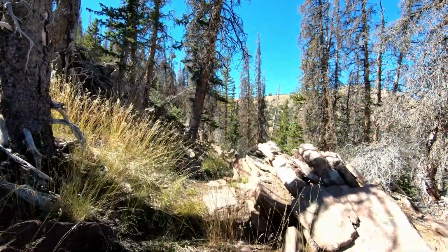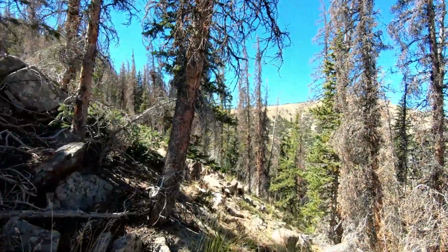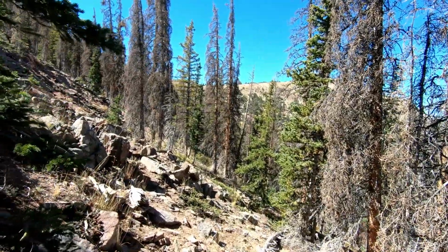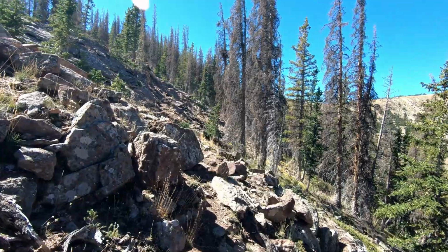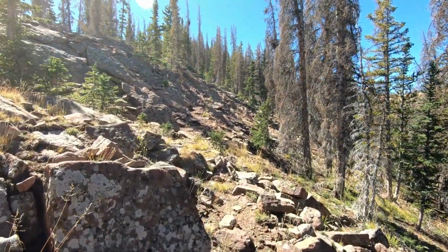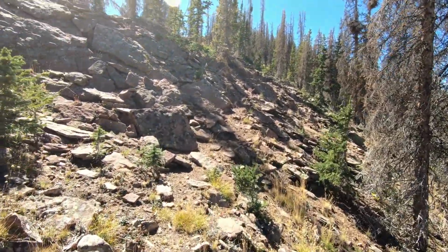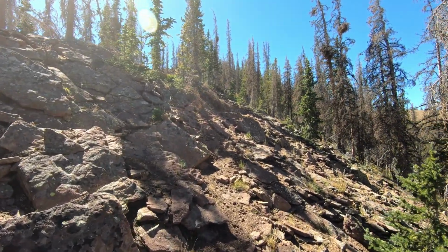So we have to just pick our way through the ridge rocks here. Most of it's pretty easy to go through, and I almost want to say there's sign of people walking here. That could be social trail from the animals, but like right here, that to me looks like there's been a fair amount of foot traffic there. So we're gonna head up there, and we'll check in when we get up on the saddle.